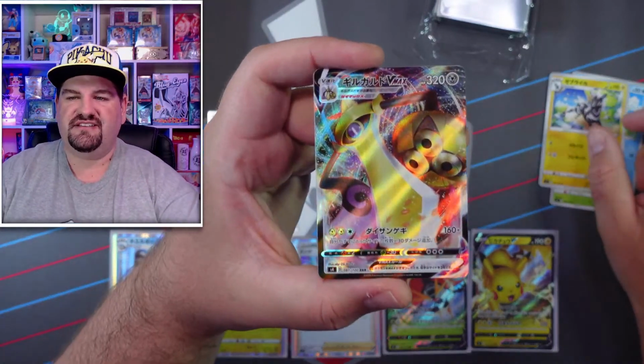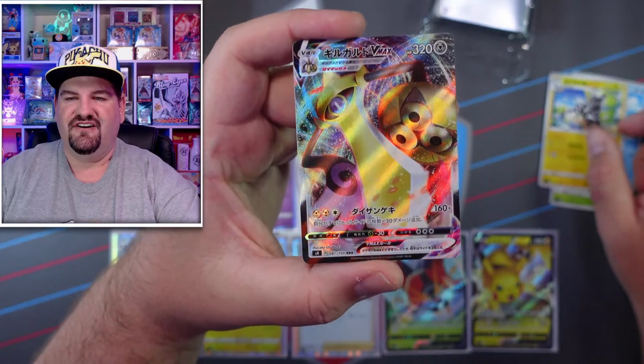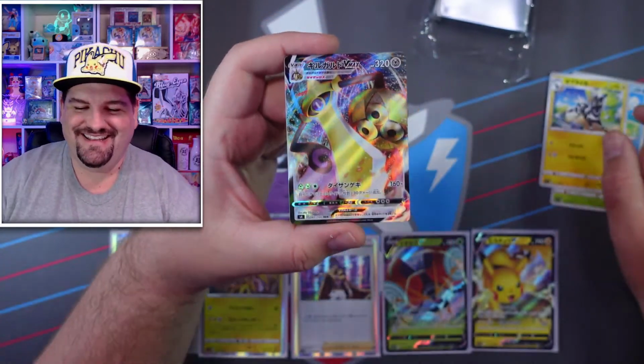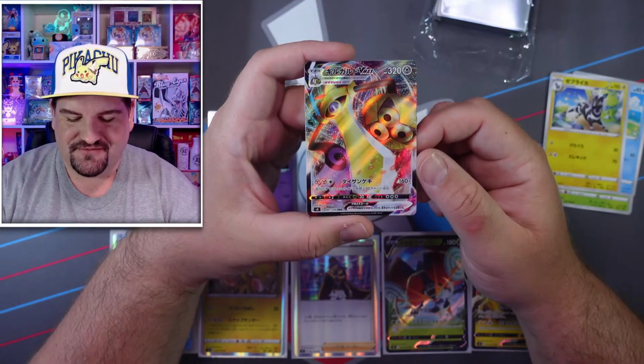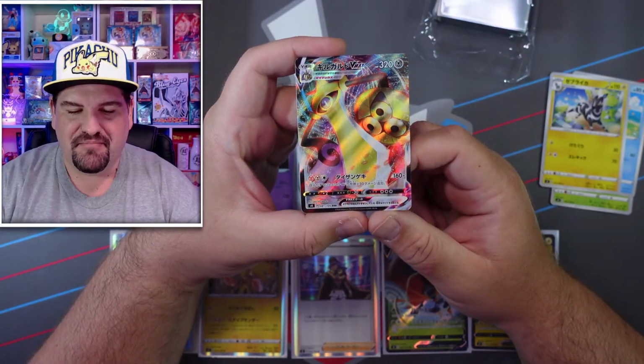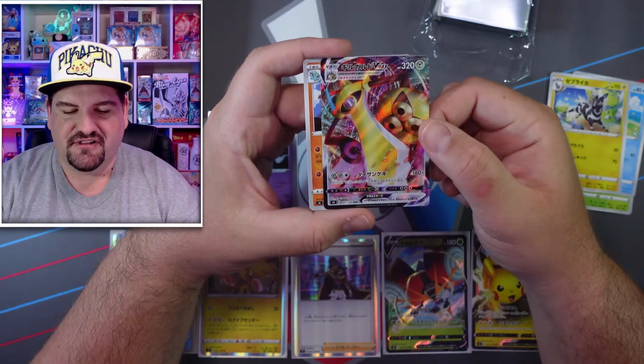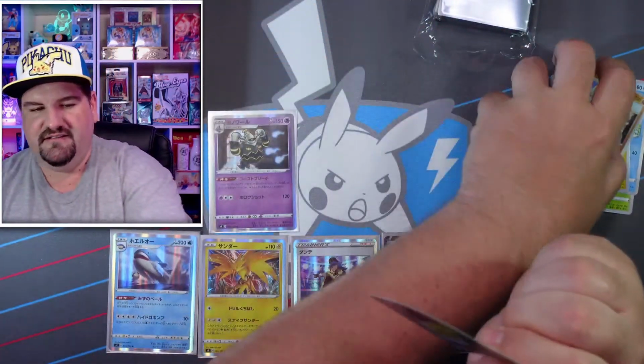Oh, check this dude out right here. That is the original Sword and Shield. That is really awesome. Full art. Beautiful VMAX. Absolutely love it.